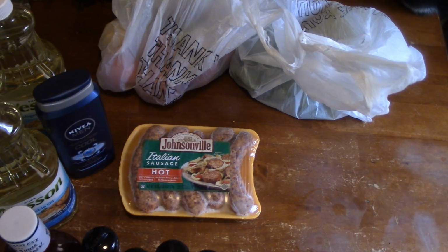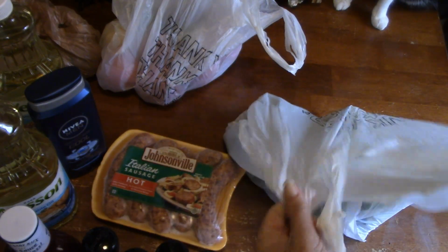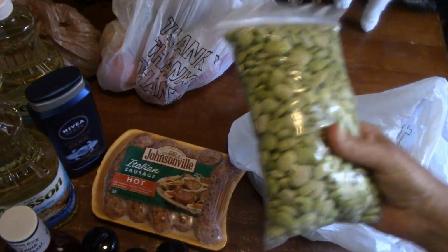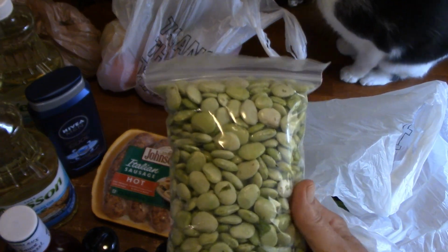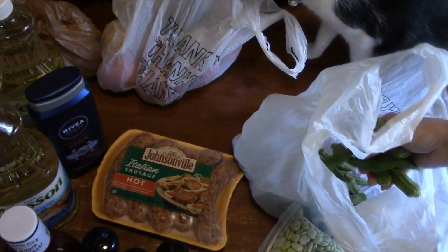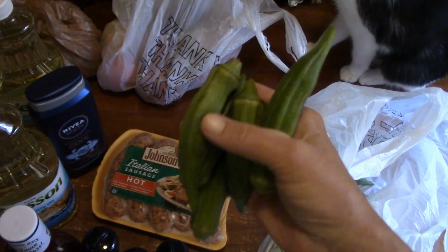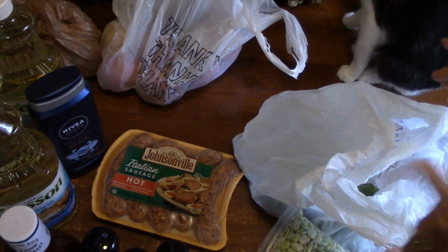Our local vegetable stand has opened back up, and we are so thankful that he did. So in here, I call these green lima beans. Ricky calls them little butter beans. But they're fresh. They go ahead and shell them, so we buy them like this to cook. And then got a sack of some okra. There's a reason why I paused.